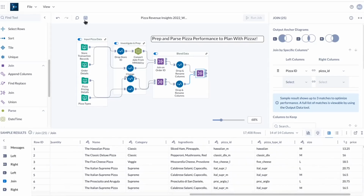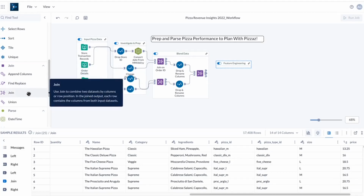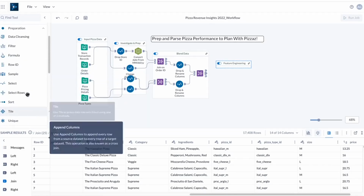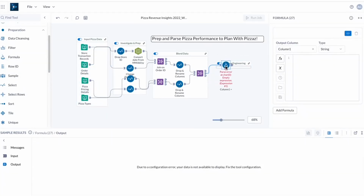Okay, so I'm done getting the data set together. Next step is to create some features. So we're eventually going to want to create this for a revenue report because again, in this case, I am working for a hypothetical pizza chain. We feel like our revenue maybe isn't doing too well, and my chief revenue officer wants a report that describes what happened. So I'm going to add in a formula tool, and we're going to want to create a revenue column.